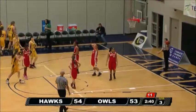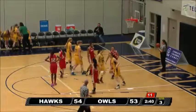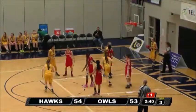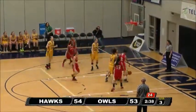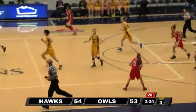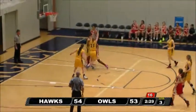Kelowna's bench doing a sensational job here. So with 2:40 remaining, four Kelowna starters now checking back into the game. 54-53 Mouat the score. Kelowna coming up short. There's Gunther with the pass to Penny Bakata in the open floor. She is dangerous.